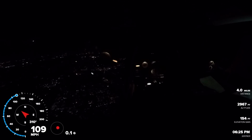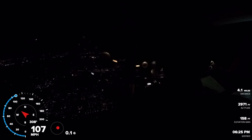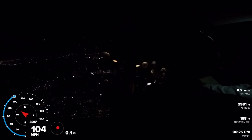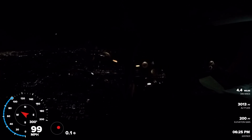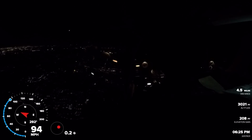You have the airplane. Now the wind is blowing us to the right. So as you track the Doylestown, you're going to fly and keep that needle in the center. Now turn left now to a heading of 290. Clear left. Okay.